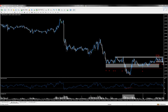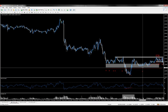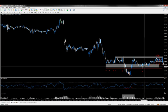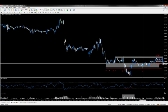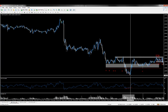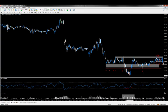Okay, this is a quick recap on the pound dollar trade. I actually got in at around this level around here. There was this nice price action bar. We had an engulfing bar by here, and I placed my entry at this point, and my stop just beneath this stop area.